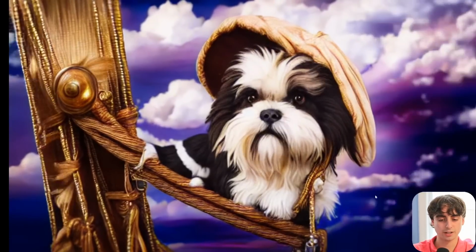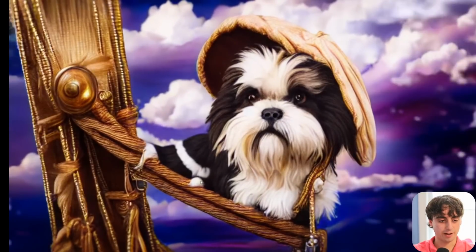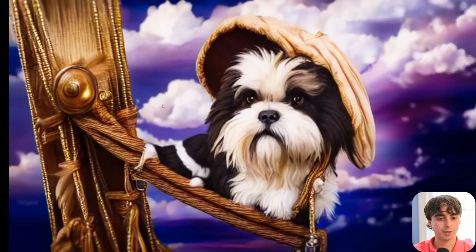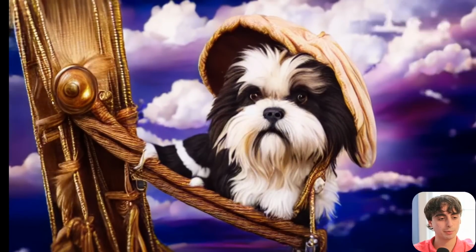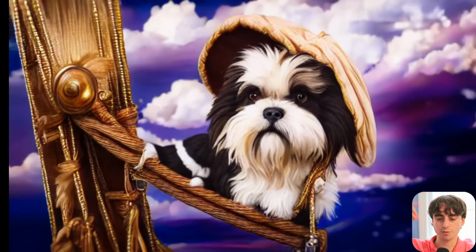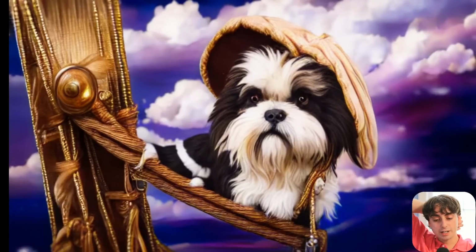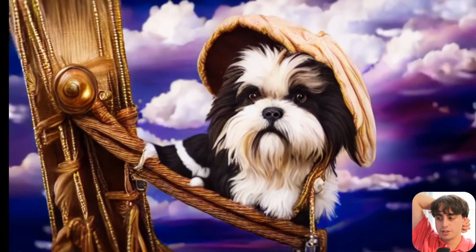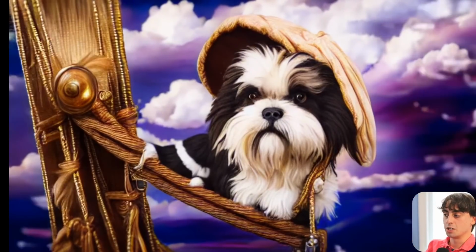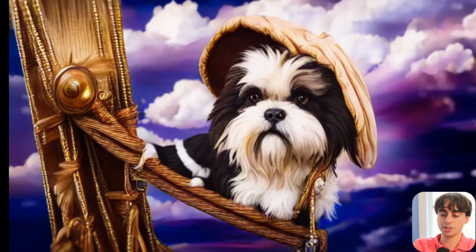I'm not sure what's on his head, but then you can see he doesn't have the rest of his body. We have something that somewhat resembles a part of a pirate ship, but I love the clouds in the background. And I love some of the movement. It definitely looks like there's some wind going on, like wind is blowing through the dog's hair almost. But yeah, it did a pretty good job capturing what the dog is supposed to look like. Honestly, this dog looks almost better than DALL-E 2's generations with the same prompt.